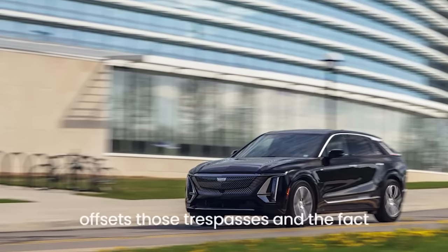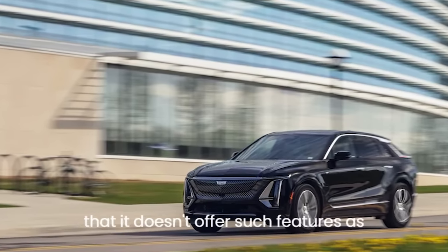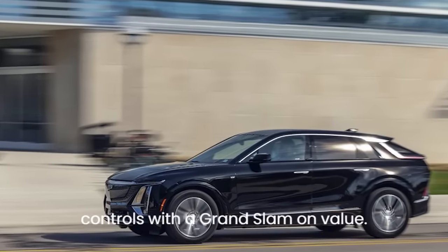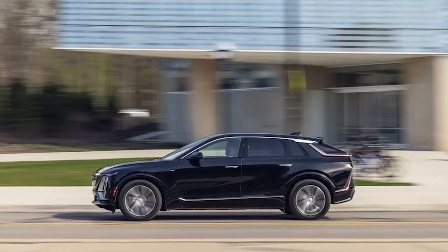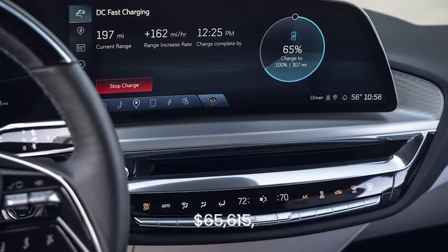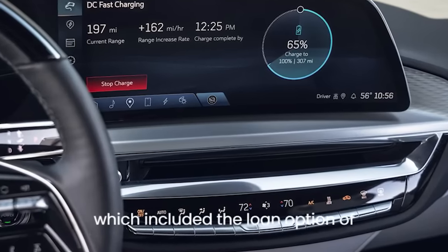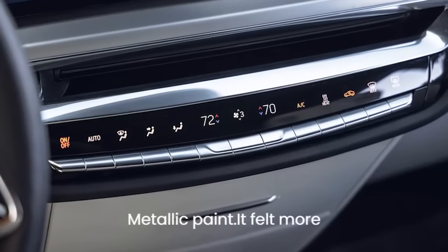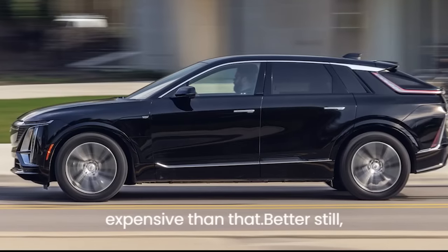The Lyriq offsets those trespasses, and the fact that it doesn't offer such features as heated rear seats or second-row HVAC controls, with a grand slam on value. Our test car stickered for $65,615, which included the $625 option for its stellar Black Raven metallic paint. It felt more expensive than that.